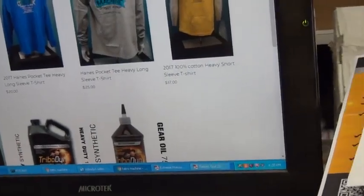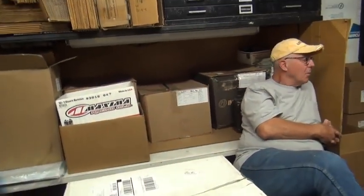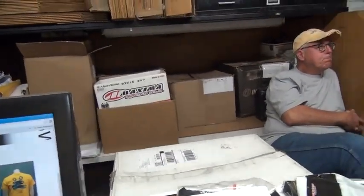The t-shirt department's right behind Alan there. And no hats yet, though. No hats. But we do have hoodies. We do have hoodies. We do have t-shirts, some of them. Look at that, down in there. You don't have no light on either. There's t-shirts in there. There's no light. Yep, let there be light. Let there be light? Oh well, figure it out.